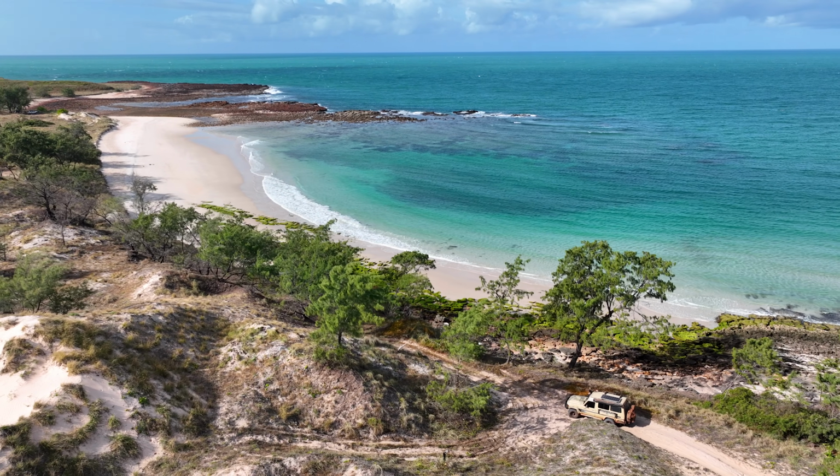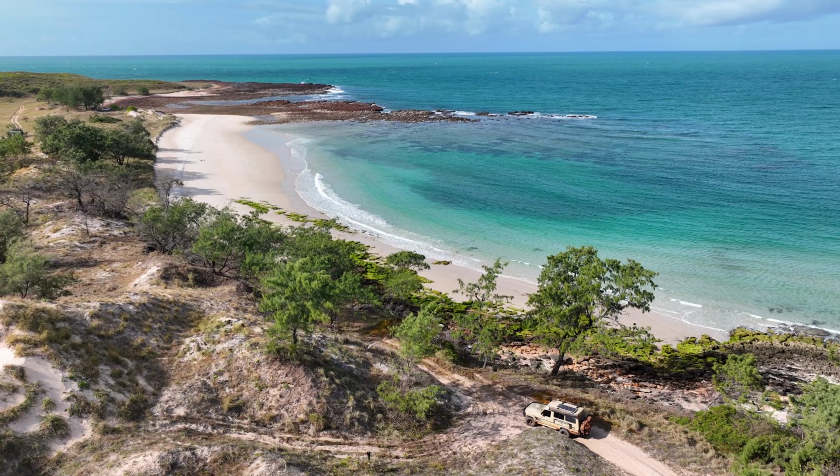Welcome to Cape Arnhem. It's pretty beautiful here. It was a nice little four-wheel drive track in. Definitely check the tide times though, because I can see you getting caught out if you're in on high tide. You definitely need offline maps because there are tracks that go everywhere. We just sort of went the most driven one and we got here, so just try and keep an eye out for that.